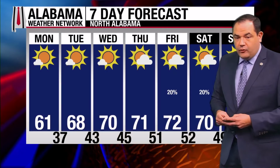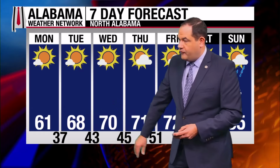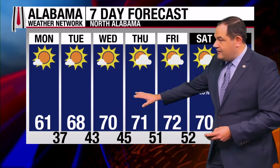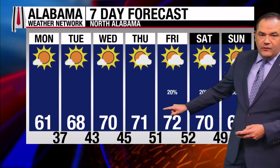Here's a look at your 7-day forecast. Again, fairly nice as we get the rest of those low clouds lifted out of here for the rest of the day today. We'll expect to get into the low 60s in the northern part of the state, with sunshine dominating through most of the week. And again, getting into the 70s for those highs as we head towards the latter part of the week.